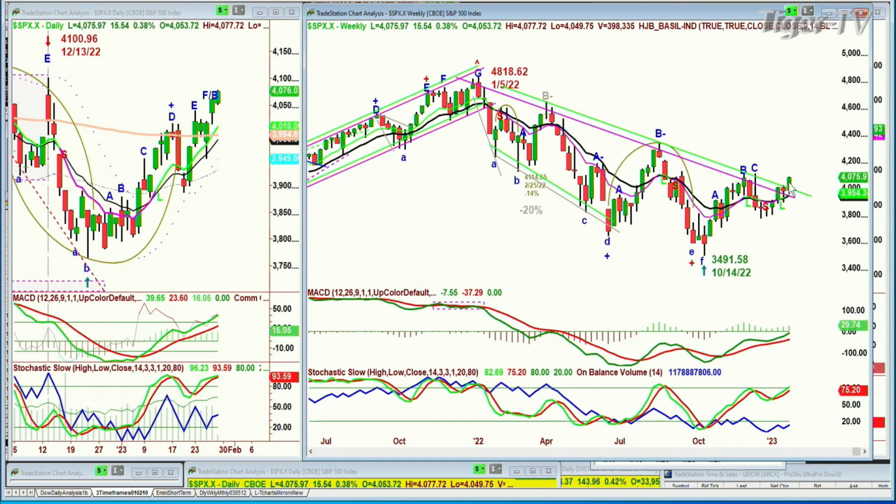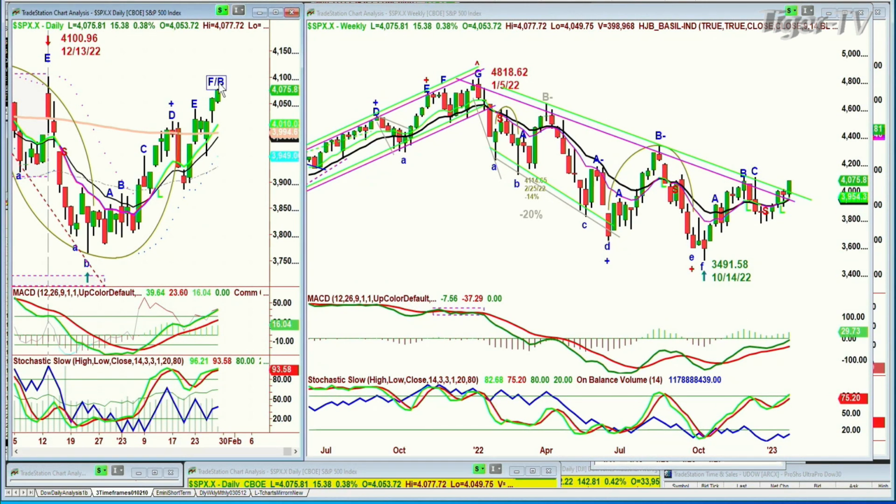Now we're looking at, for the first time, the S&P. I've got an alternate count in the daily chart. F/B, it really looks like a B at this particular point, but I like to go alphabetically in sequence there because you're above the 200-period moving average. But this is really important.